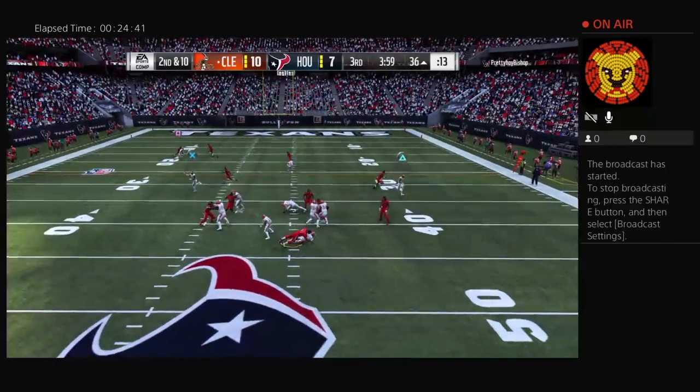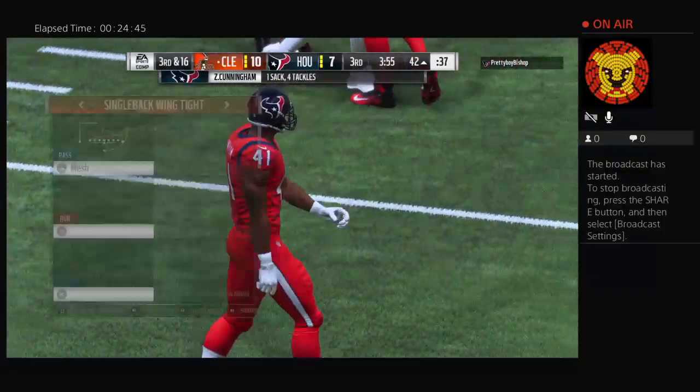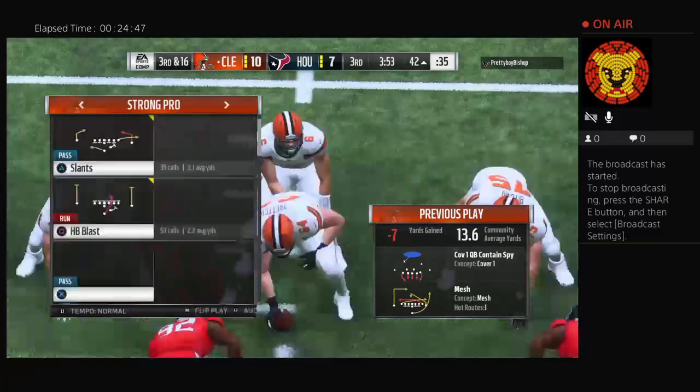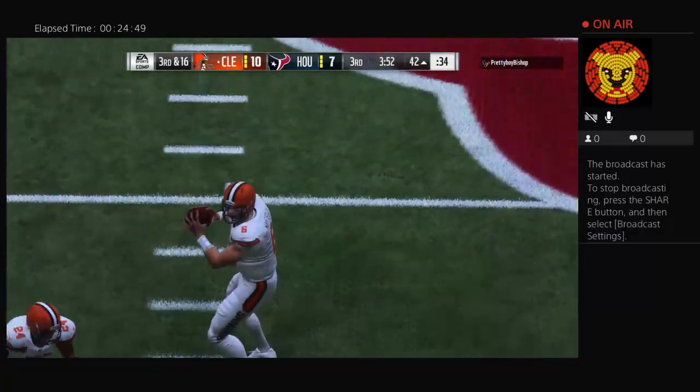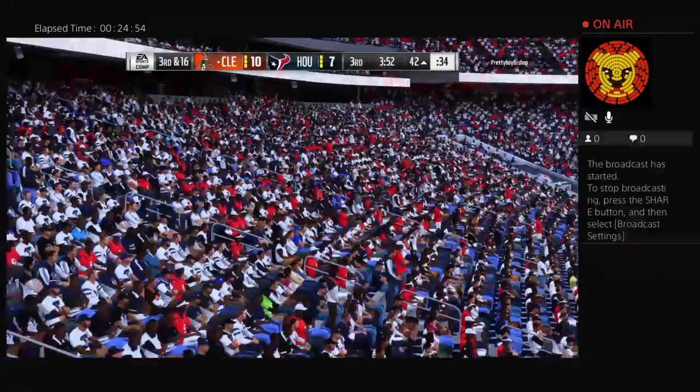Mayfield now on 2nd down. Blitz coming, and down he goes. Zach Cunningham coming on the blitz. He gets him for a loss of 7. We are seeing two really confident defenses imposing their will on these offenses in this game.